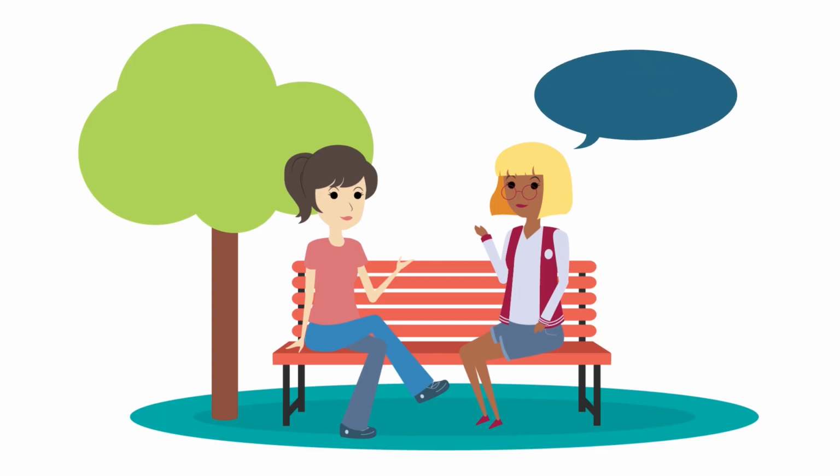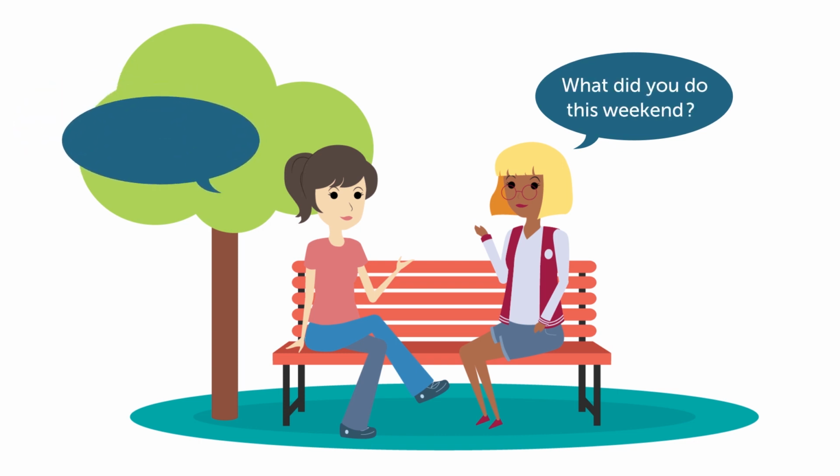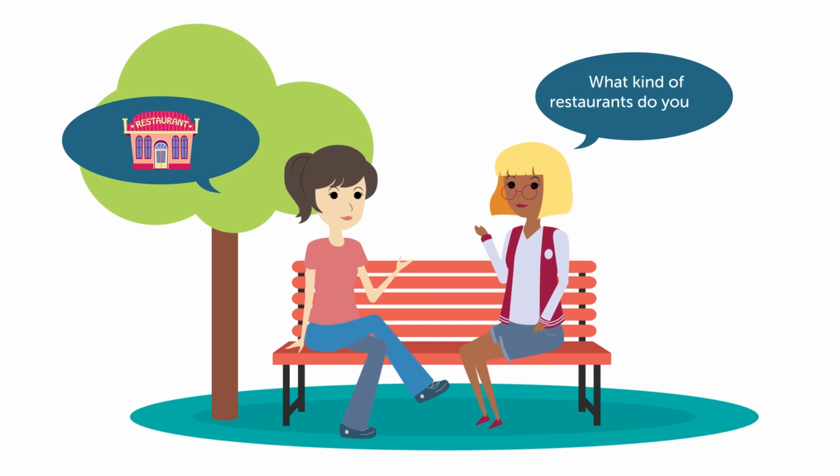Here's an example to help you better understand talking points. Think of a conversation you'd have with a friend. You can ask, "What did you do this weekend?" They'll reply and then ask you back. The talking point here is the weekend. Let's say your friend says they went to a restaurant. That's a natural talking point to explore next. You can ask, "What kind of restaurants do you like?" Now you've covered 2 talking points. The more talking points you have, the more you can speak. And the same goes for your target language.